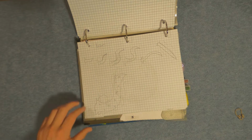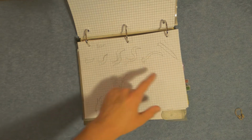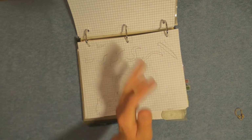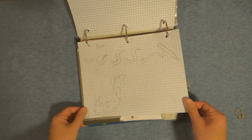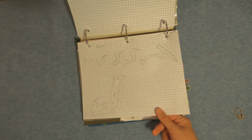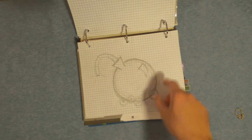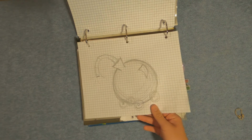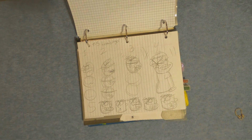Sorry about that. So also here is a nice little animation layout, like thumbnail sketches of how it's going to move. And I want it to move very fluidly and snake-like. So that was a sample with sparkles and rays and all that good stuff. I want there to be a big-ass bomb. And here's the big-ass bomb in the climax of that season.